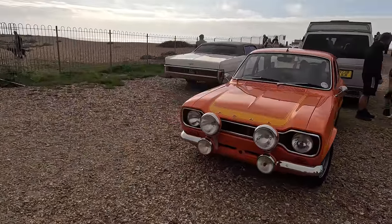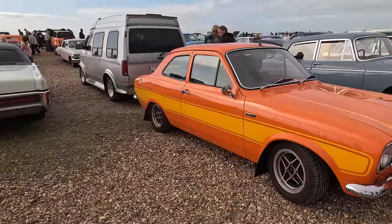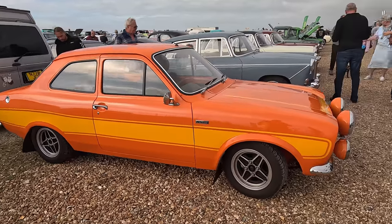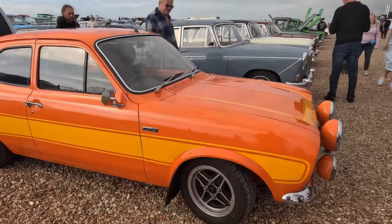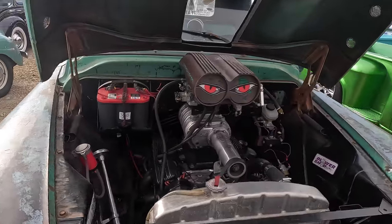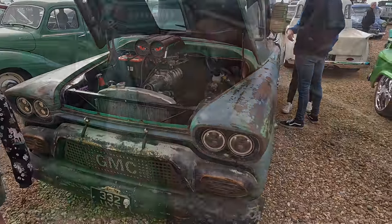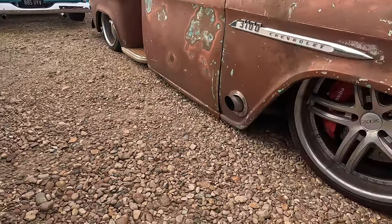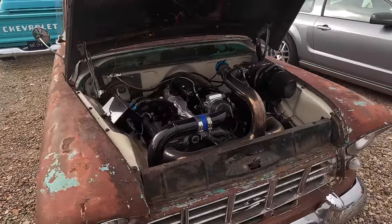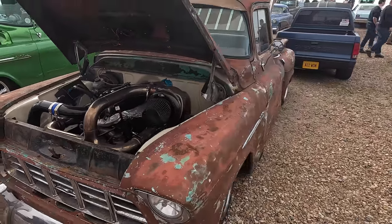Probably not one escort. Oh, it's 2000. Really, really nice. It's nice, isn't it? Yeah. And with a very large blower. Same as this. Size of the brakes down there on that. Massive. And C-hook discs. That's running a very large turbo too.